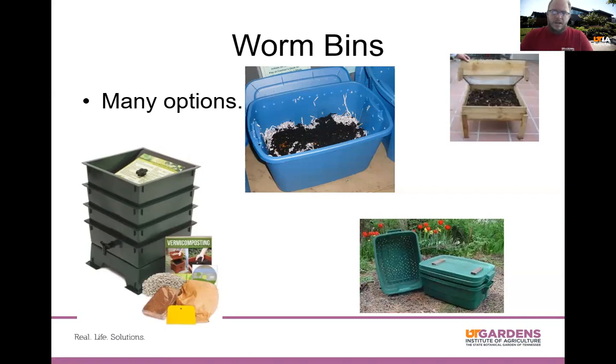As that fills up with compost, you add the second layer. Then in that next layer, you put your food scraps in, and the worms will crawl up through those holes. So it's an easy way to harvest the worm castings. Up here, this is just a Rubbermaid container with holes drilled in it. This one is a wooden structure, very similar to the stackable ones. And this is another Rubbermaid container with stackable sections, also with holes drilled in where the worms can crawl up through.